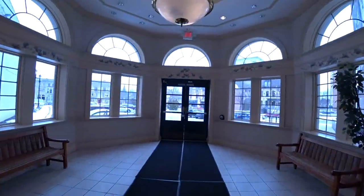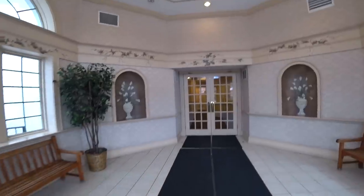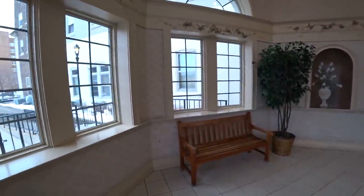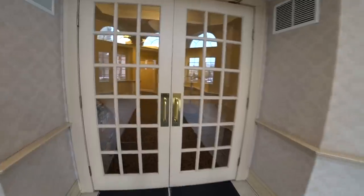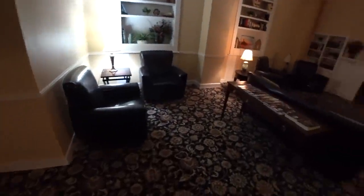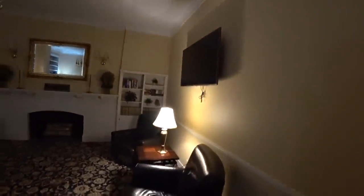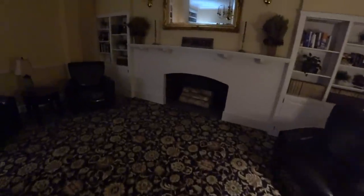Nice little foyer for people to gather, I guess. Nice old lamp. I just want to do some more investigating before we go for a walk. We're back to the lobby. They've got this George Walker room. Beautiful leather chairs. Lots of magazines to read. A mirror. Big TV. More leather chairs. Big fake fireplace. Looks like it was real at one time. It even has the flue contraption on there.